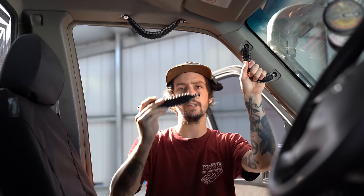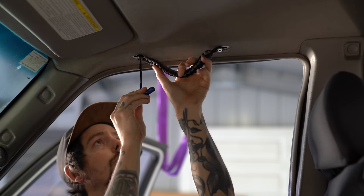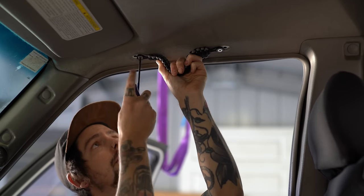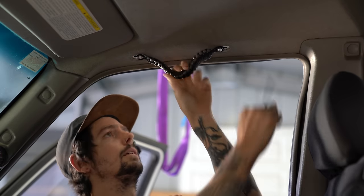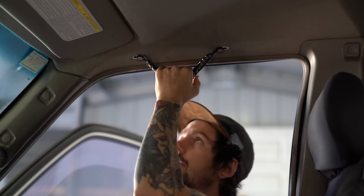So yeah, I've got this last one to put in over there. So yeah, I'll show you how easy it is. I just make sure that it's pulling in the right direction and then tighten them right up. There it is, super simple.